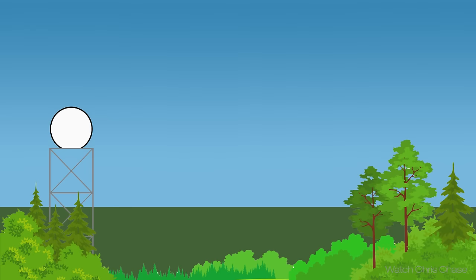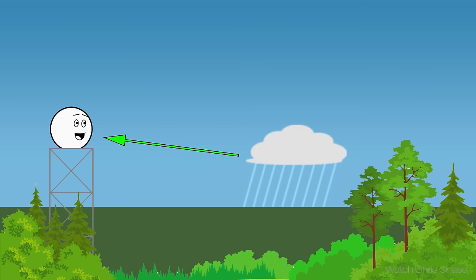I try to remember velocity colors like this. I pretend that the radar is lonely. It sits up at the top of its tower, all by itself, and it likes to have company. If precipitation is moving toward it, the radar gets happy and it gives it a green light. Whereas if it's moving away, then the radar gets sad and it tries to stop it by giving it a red light.